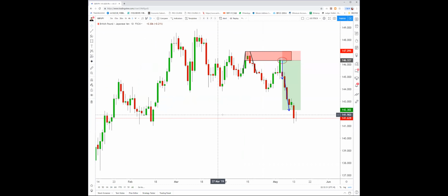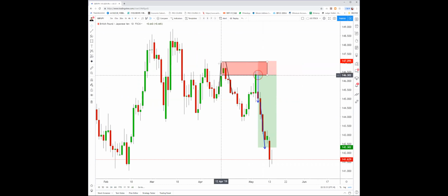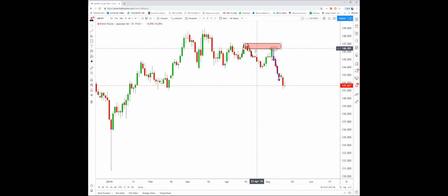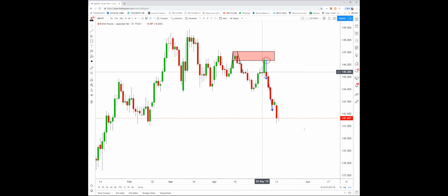Just a quick update. In our last webinar, we said we can sell the sterling yen, right? Look at where the sterling yen is now. Basically, we captured a move from 146 to 141. Wow, that is really almost a 500 pips move.